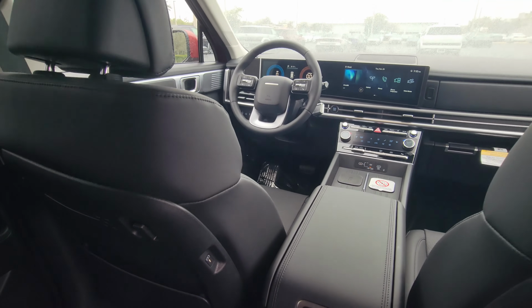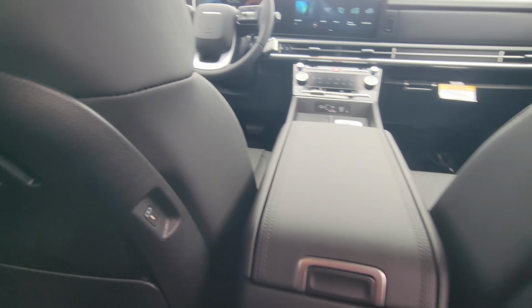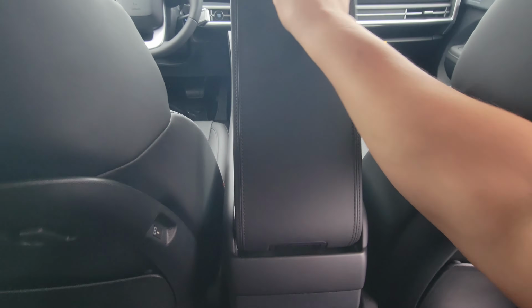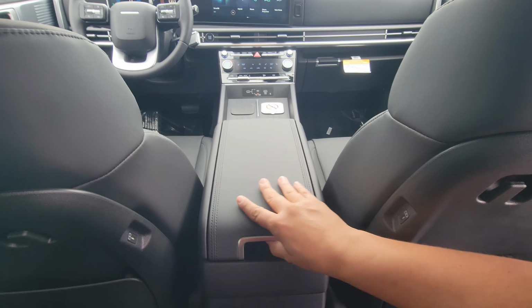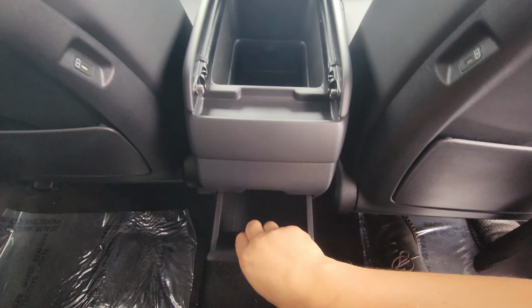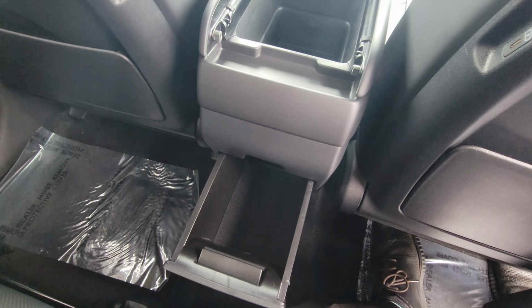And if you need a few charging options too, just like its bigger brother, the Palisade, the Santa Fe actually has these USB-C chargers in the sides of the front two seats. The Santa Fe actually does have this opening center console that you can open from the front or open from the rear. Beyond that, there's a little pull-out tray underneath there, so that way you can get a little bit more storage for whatever it is that you might need.